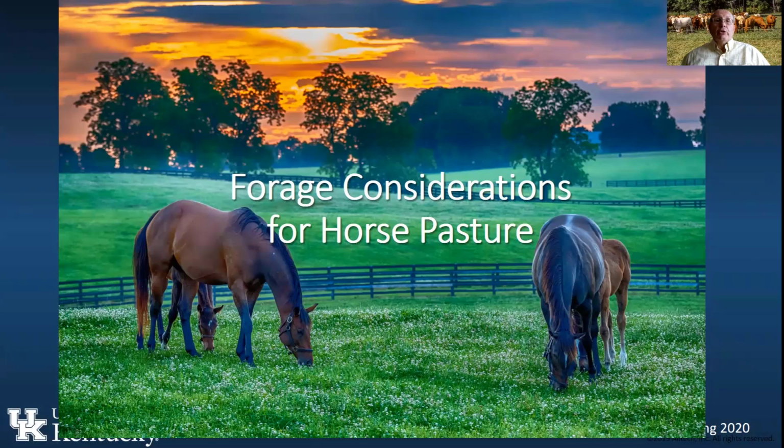Today we're going to start on what will be probably 3 units on forages for horses. This unit will be the forage considerations for horse pasture.